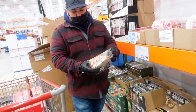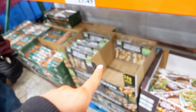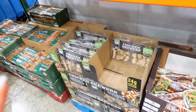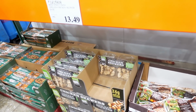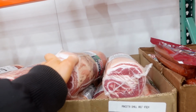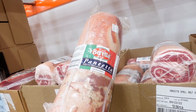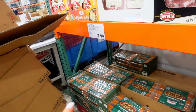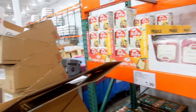I've actually been loving these chicken skewers. I actually just finished them. Me and Rhea have been really loving them. They're really good, and they had them here. I didn't know. And they also have some nice Italian lunch meats too. We've had pancetta and all that stuff. So there's lots of options. They have chorizo, they have tofu.